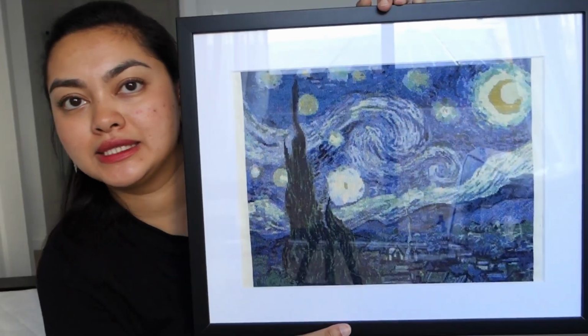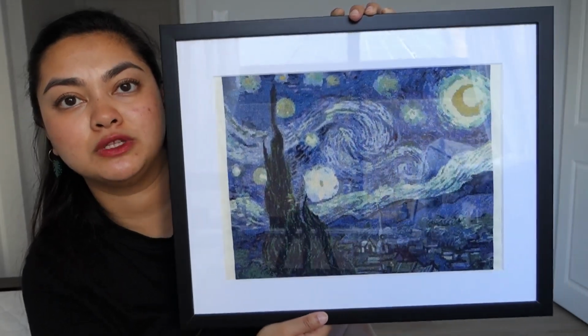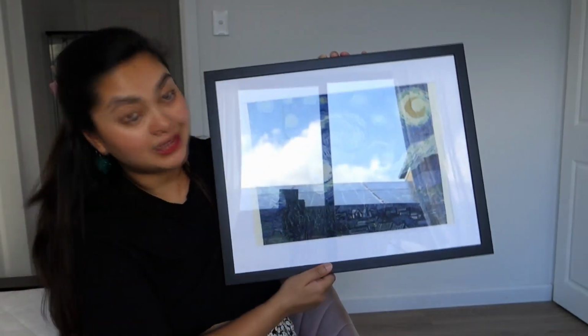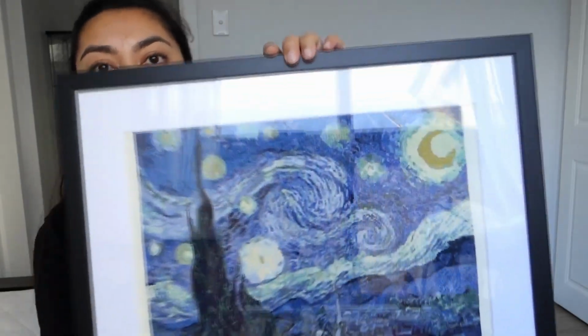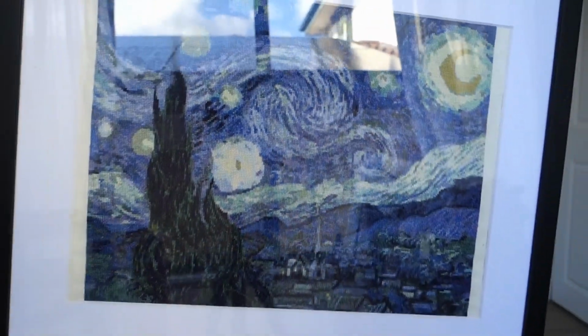This is from the Art of the Stitch. I will link a page below. I stitched it on 18 count Aida, and it is, if I'm not mistaken, 11 by 13 inches. And on and off it took me 3 years because these swirls were so intricate. It took me so long.